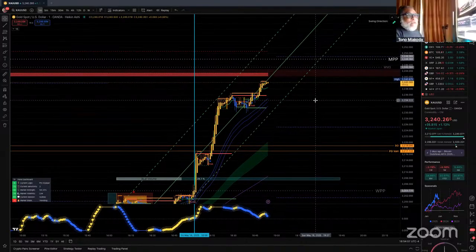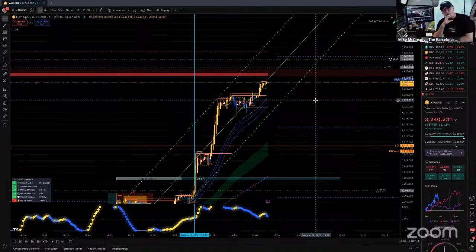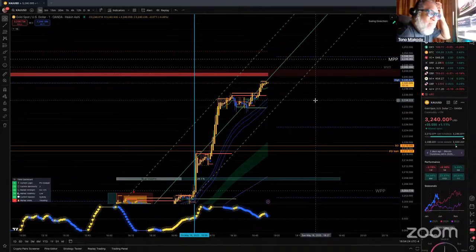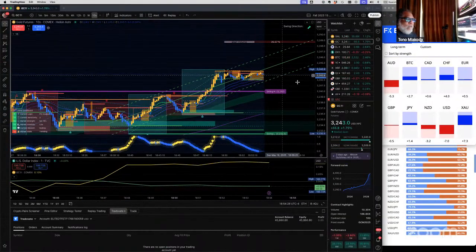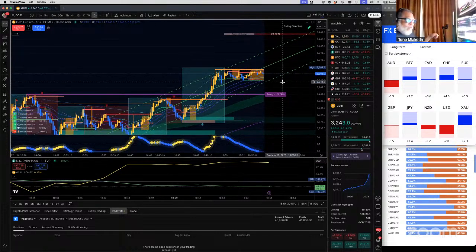I think if it breaks this 43 resistance that we're looking at, right on that channel, you see it? Yeah. With some momentum, we can probably get in, but nothing's happening. This is what we talked about, cherry picking versus just sitting down to trade. Yeah.